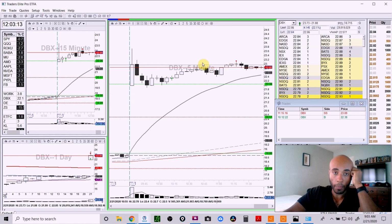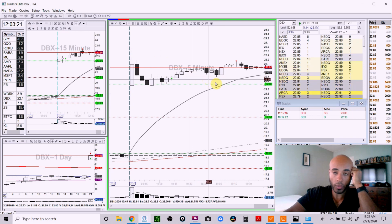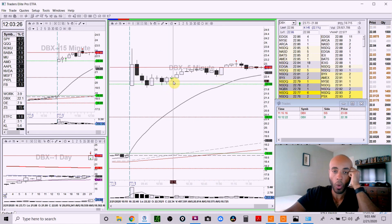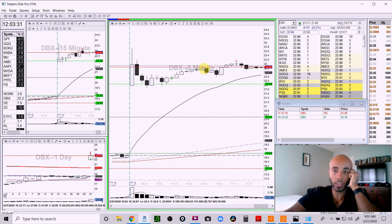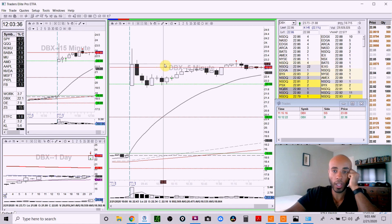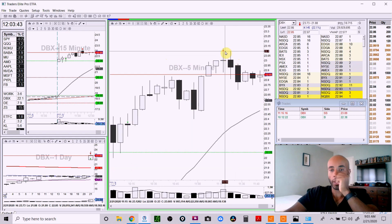Because the high of day was 23.73, I knew, or most likely I knew, when I placed the trade, that the momentum was up to at least test high of day, and if it doesn't get close to high of day, it will at least make a lower high.